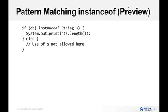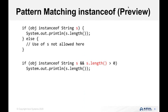Now we can take that a little bit further because what we could do is something like this. So we can say if obj instanceof String s and s.length is greater than 0, then print out the length. Now that will work with scoping, because in the case of an AND operator, we have to evaluate the left-hand side first, but we will only evaluate the right-hand side of the AND operator if the left-hand side is true. So long as obj is an instance of String, then s becomes valid in terms of scope, and therefore we can use it on the right-hand side of the AND operator, call the length method on it, do the test, and then the if statement works.